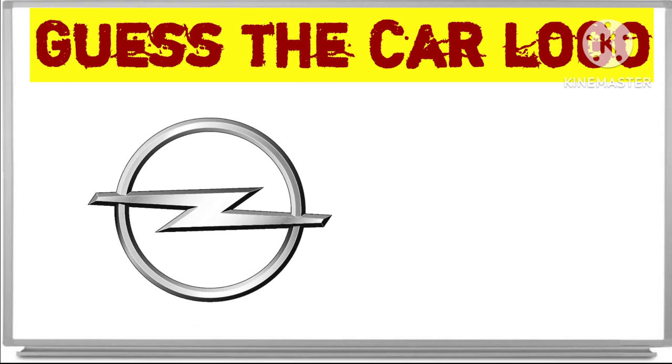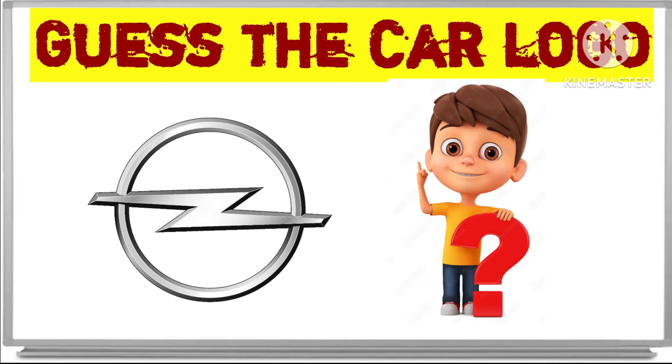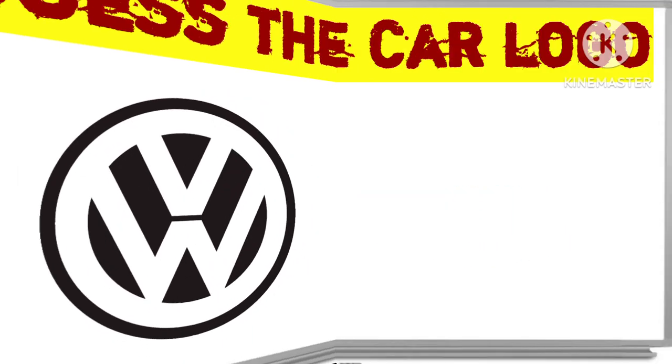Let's guess the next car logo. Citroen. Let's check. I will give you 3 seconds to think about it more, whether it is correct or not. So, the correct answer is Opel.